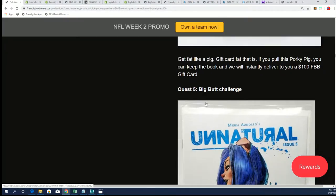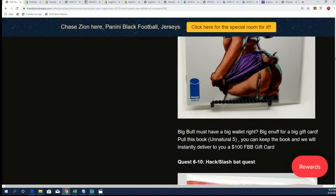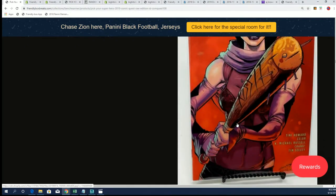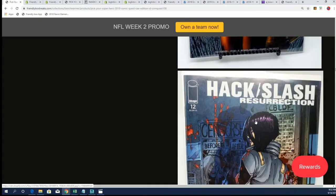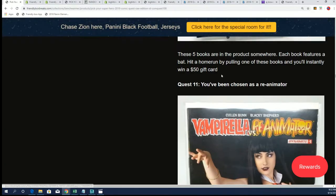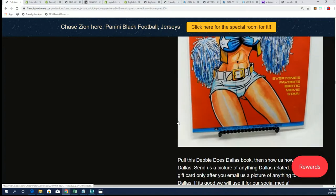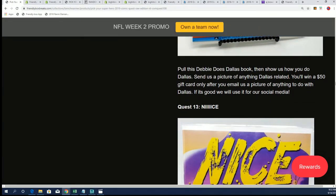If you see a Porky Pig on the cover, you got a $100 gift card. You got the Big Butt Challenge, and so you get different gift cards for different things that we see. There's a baseball bat one here as well, where it's just different things that you can see. And lots of fun. $50 gift card for the baseball bats. But that was one of the really big quests there. Very nice quest. It was quest number 3.